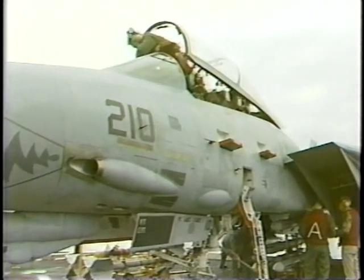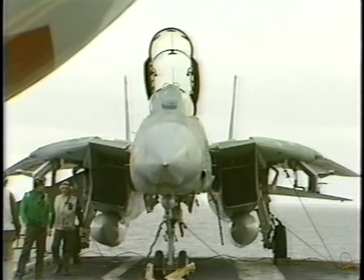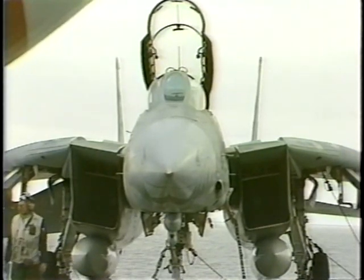Tomcat pilots enjoy perhaps a bit more notoriety these days because of the increasing number of portrayals in the movies. And they say, in general, those portrayals aren't too bad.